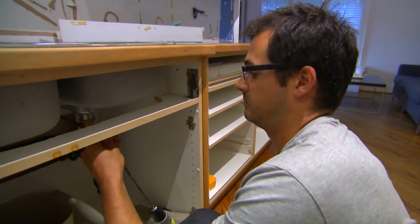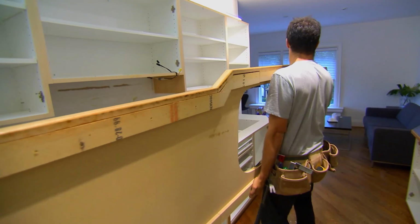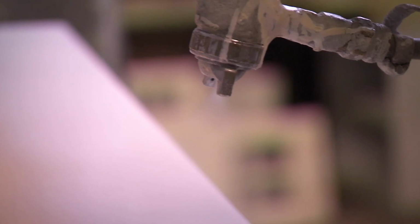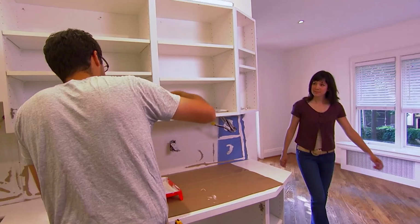He's carefully removing the old stained countertop in one piece so it can be donated to a charity building supply store. Meanwhile, we've sent the cupboard doors to a furniture auto sprayer to have them refinished in a high-gloss white lacquer, while Christian takes care of the rest of the work.